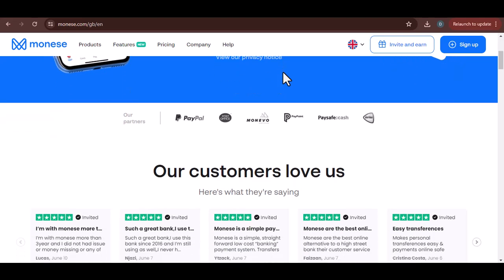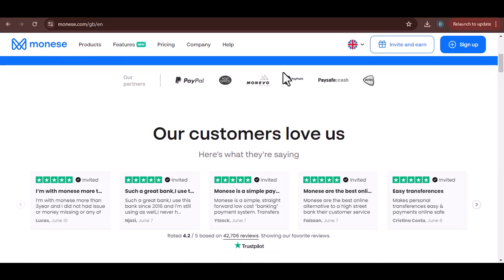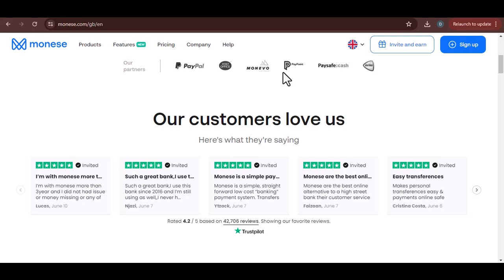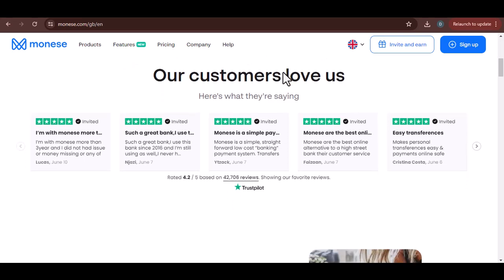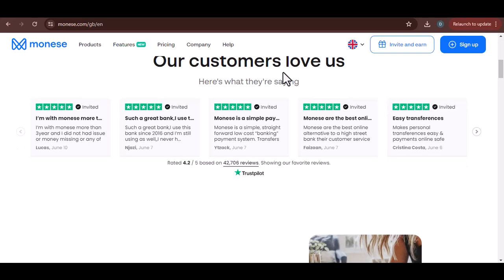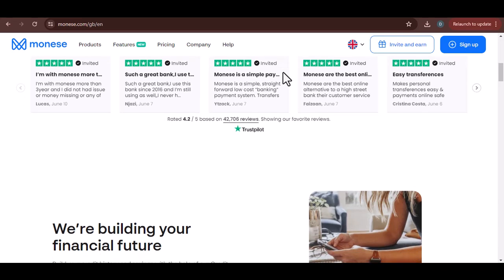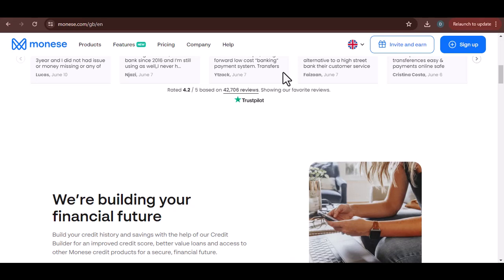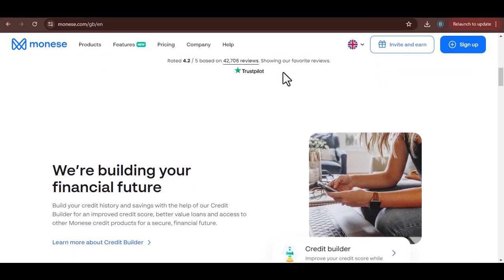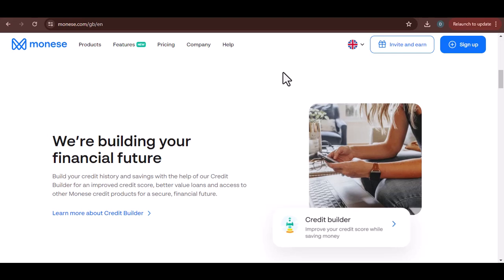Now, this might sound like some futuristic financial concept, but it's actually becoming increasingly popular. Companies like Monese are leading the charge, offering mobile accounts that break down geographical barriers and make managing your money internationally a breeze. But here's the thing, when you sign up for a borderless banking service like Monese, you often get a debit card. And that's where things can get a little confusing. Is a Monese card a Visa or a Mastercard?